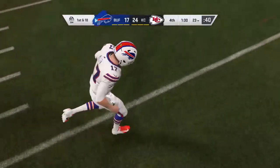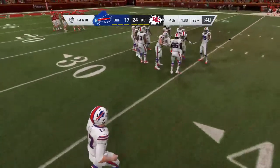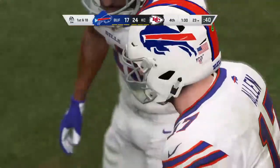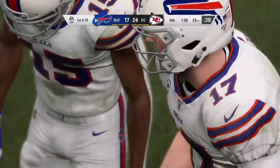Allen and the Bills now, down 24-17. 90 seconds remaining. They've surrendered a double-digit lead but can rescue themselves late as they come up on 1st down.